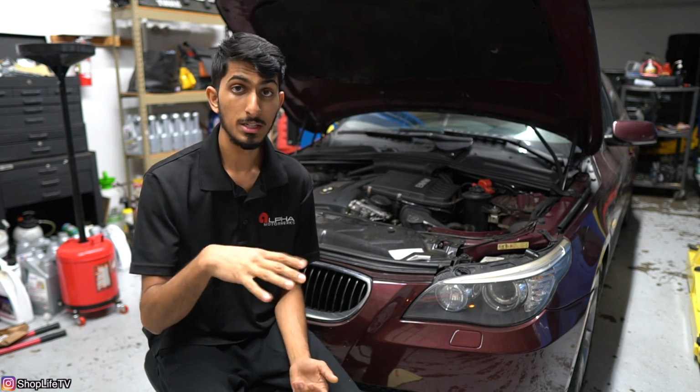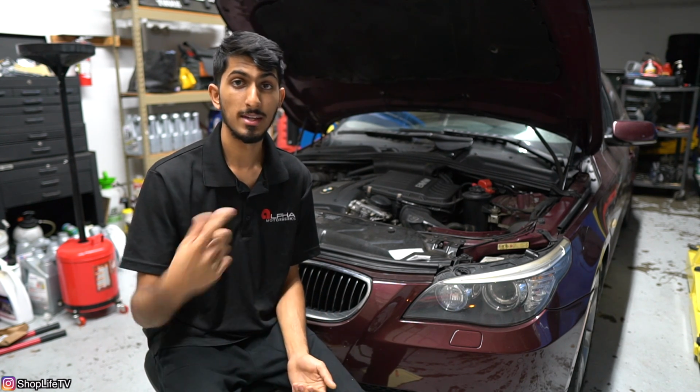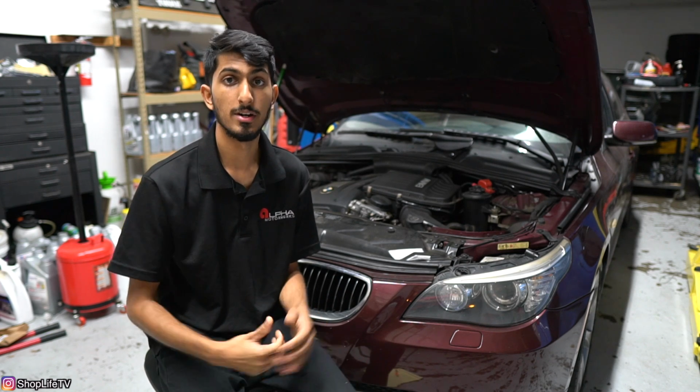So these automatic transmissions on this era of cars are mostly all using the ZF 6-speed. It's a ZF 6HP. You can have the 19, 26, 21. There's a bunch of variations there.